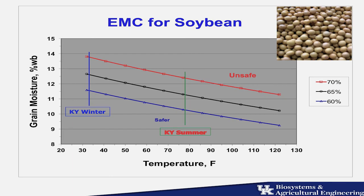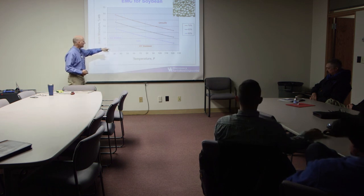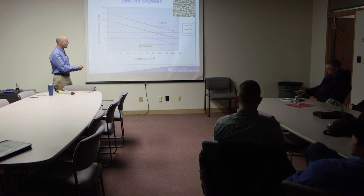And so every grain has its own shape of the curve, and the only one I'm going to look at next is soybeans. I do have curves for these on grain sorghum and wheat as well, of course, but those are on the website. But just for soybeans, they're about 2% lower in moisture at the same temperature and humidity condition. So 13% for soybeans in the winter, and about 11% in the summer is where it hits that 65% humidity line. Okay?